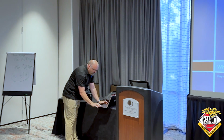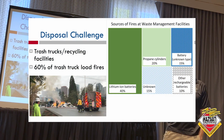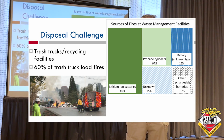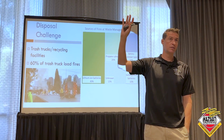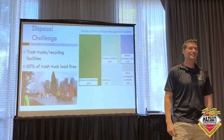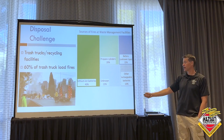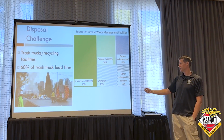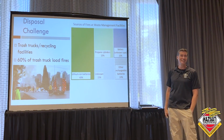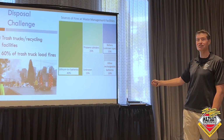How about where else are we seeing these, right? And I kind of hinted at it before, but we're seeing them here. And whether you know it or not, we've been doing this for a lot of years. How many people have been on a recycling facility fire? Those are awesome, right? Twelve, 24 hours, all day, all night, lobbing water into trash. 40% of them were lithium-ion batteries, 15% of them are batteries, and then 15% of them are unknown, which are probably batteries, right? Only other thing that's there is propane cylinders 20% of the time. So yeah, this is the cause of your nightmare.